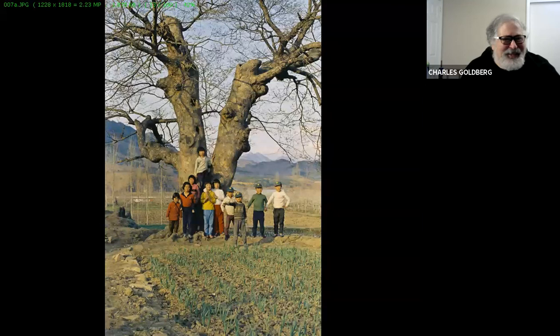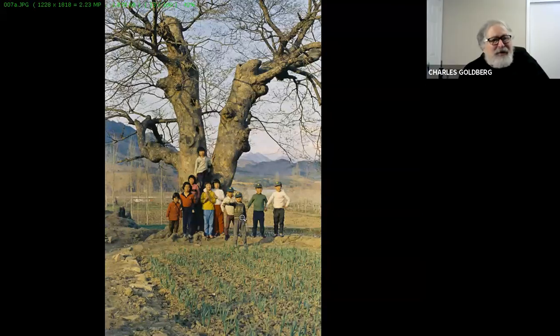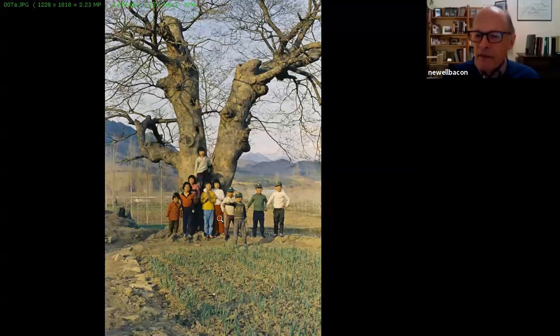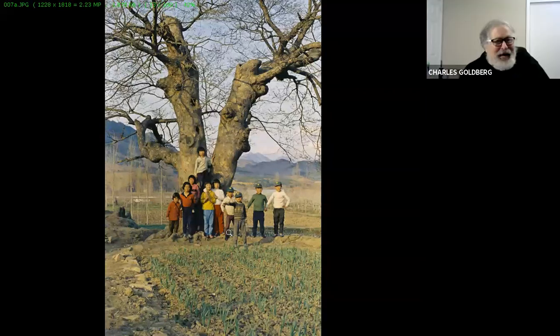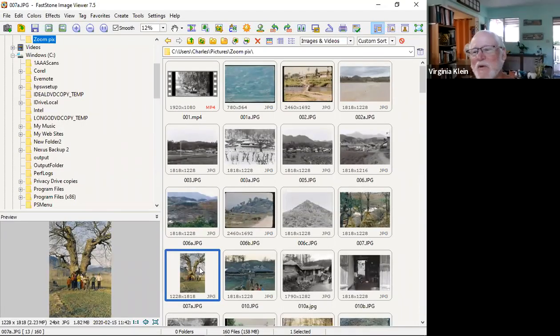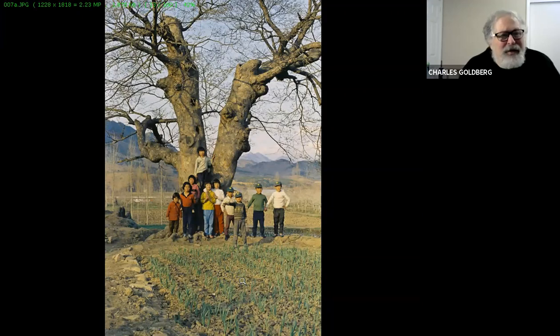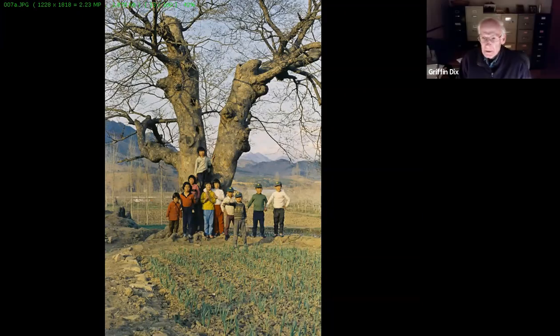Are those kids wearing Sema Lundong hats? Maybe, I don't know. I think they're wearing green hats. Yeah, I think that was the official one. You're right. Charlie, what were the plants in front of the kids? Are those onions? Yeah, it could be. Or garlic. Garlic? Yeah, garlic, okay.